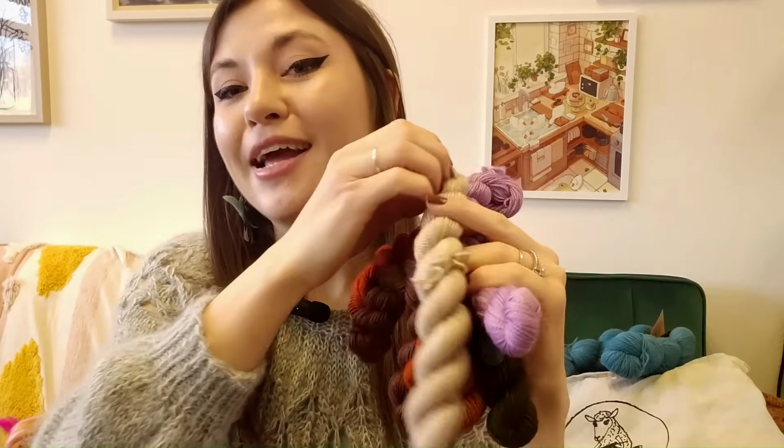And actually, this could be my kind of rainbow Daft Days cardigan if I held these double. But I don't know, maybe I'll do that because I already own that pattern. We'll see how the first one goes. I think I'll do the Strya, but we'll see. That's all the yarn.